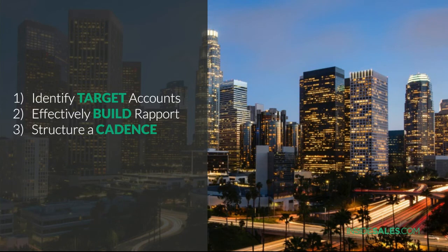Good. Okay, so I want to now talk about 3 ways that I feel like Playbooks really supplements and helps accelerate the sales process. Number 1, if you're a good salesperson, you've got to know your target accounts and be working with them within your accounts and contacts. Number 2, you've got to know your rapport concept. You've got to be able to reach out in a personalized way. You don't go too much automation.